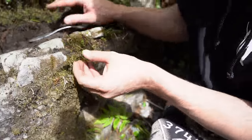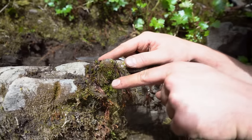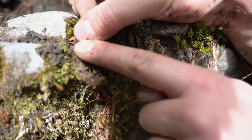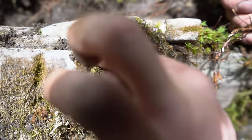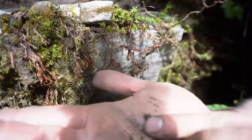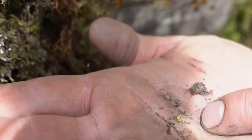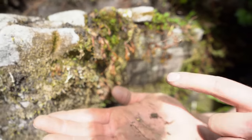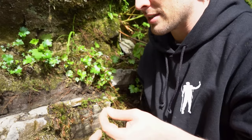Hey, look at that. Right there. Sticking out of the moss, there's another piece of gold. That's unusual. Look at that. That's crazy. I don't want to drop it, but... Did I get it? I did. Look at that. Interesting. That's the first time I've actually found gold sitting on moss. I know moss acts as like a trap for gold, but that's crazy.